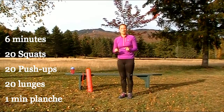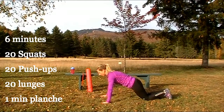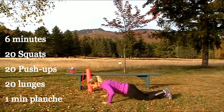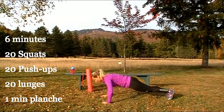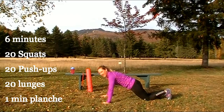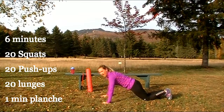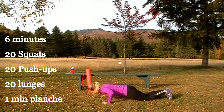Next exercise, push-ups. We're going to do 20 push-ups, either on your knees or on your feet. Alors les push-ups, on allonge de la tête jusqu'au coccyx. C'est parti. 3, 4, 5, 6, 7, ou sur les pieds, 8, 9, 10. Vous choisissez qu'est-ce qui vous convient. 11, 12, on est capable. 13, 14, 15, we can do this for 5, 4, 3, 2, and 1.